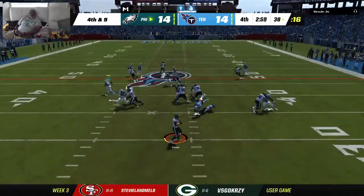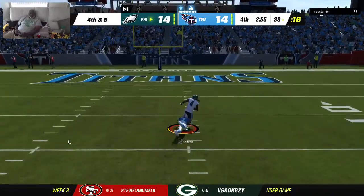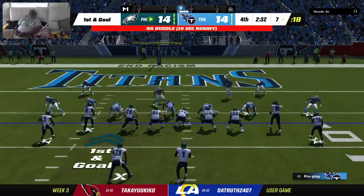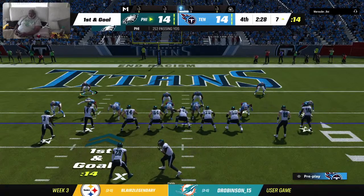On fourth down, Fields looking deep for Adams. That's caught inside the 20. Wow, first and goal, and defensively all they can do is shake their heads. Not only did they allow the conversion, but a big play as well.